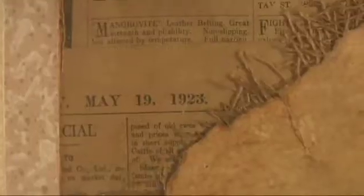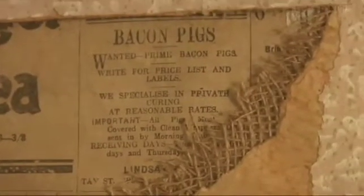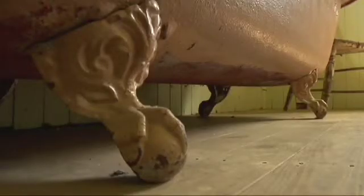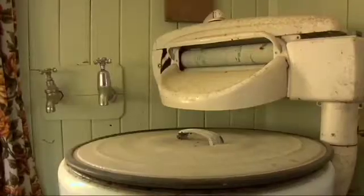This house has a lot of history. There's a lot of layers to it. We have a bit of even wallpaper on the walls, a bit of old newspaper. There's also an old cloth bathtub and an old washing machine with a ringer on it. There's a lot of different decades of history within the homestead. The homestead was built in 1880 with renovations and additions being made until the 1920s.